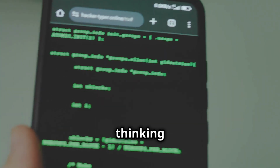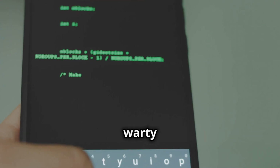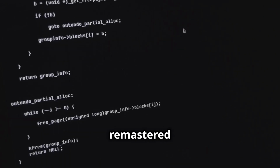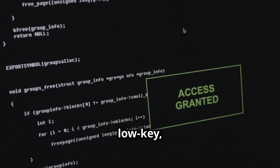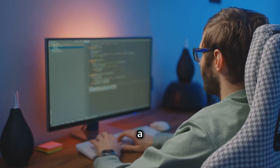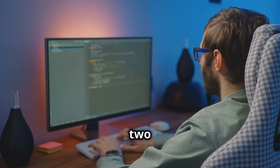First, the original startup chime is back, and no, not the one you're thinking of. It's the OG sound from the early days. You'll also notice a warty brown accent color making a return, and a beautifully remastered version of the first ever Ubuntu wallpaper. Outside the OS, celebrations were a bit low-key, but the Ubuntu Summit held in the Netherlands brought the community together in a grand way. Reports suggest it was a party worthy of 2 decades of open-source innovation.